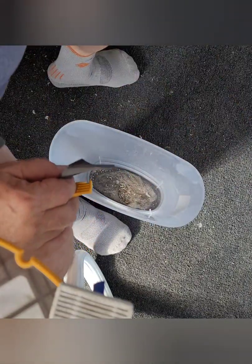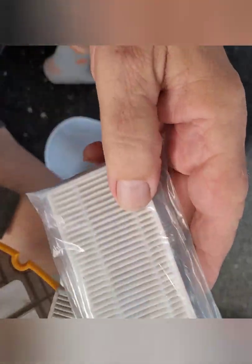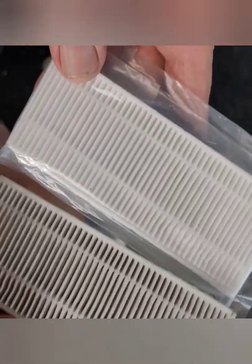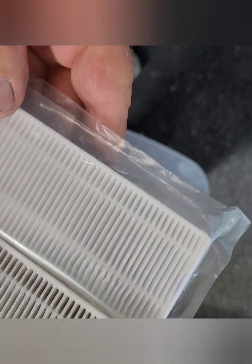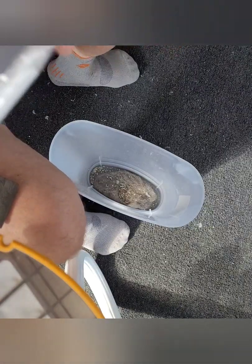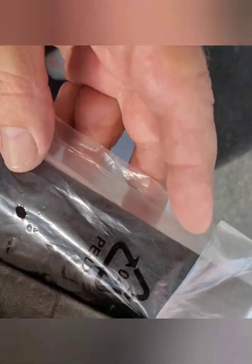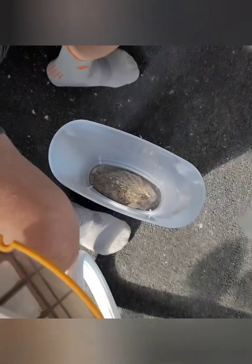Now here's the new one. Now you can see the difference. You see, these need to be replaced. Here comes a truck, of course. The only bad thing about these communities is all the big trucks that are always going by. So you can see, this one's way blacker. So it's time for these filters to be changed.